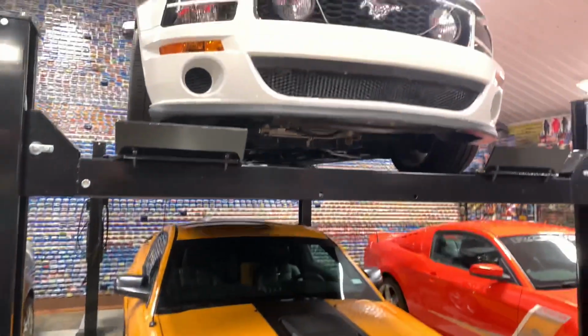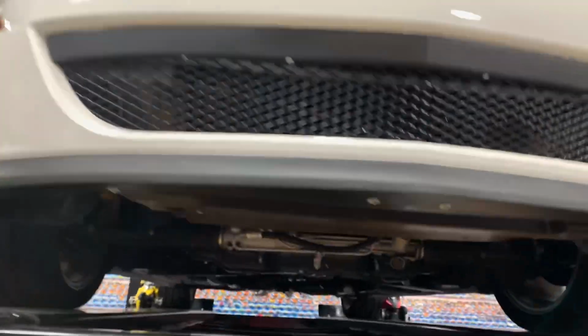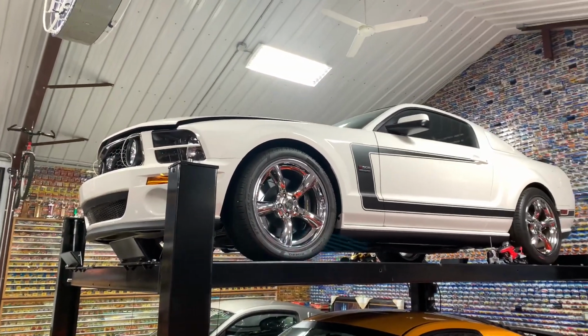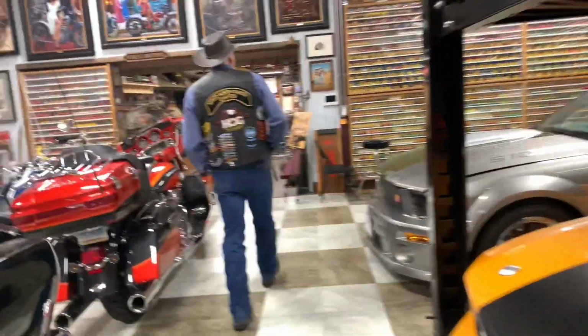This one now, when 2008 hit, the economy crashed, so he only ended up making 25. He didn't finish the 500. He made 25, and there's 4 white ones of the 25. So this is one of 4 white ones. Oh, that's awesome. So it's kind of neat.